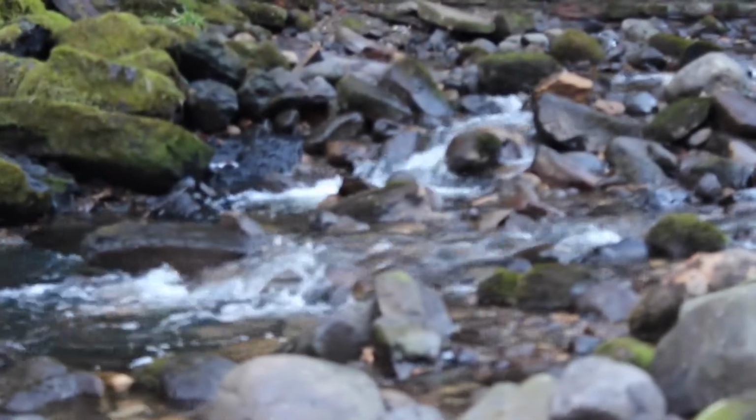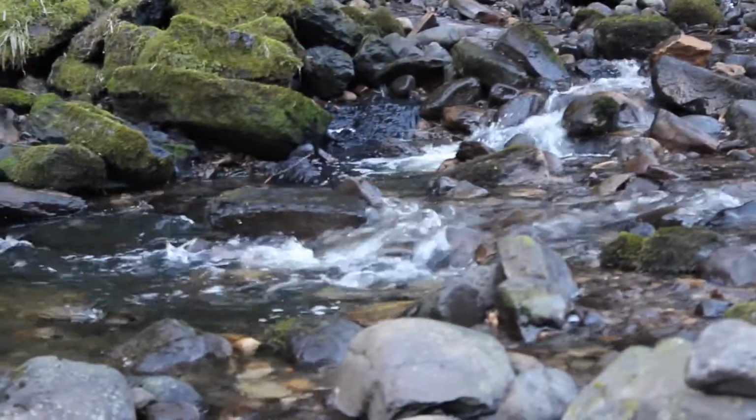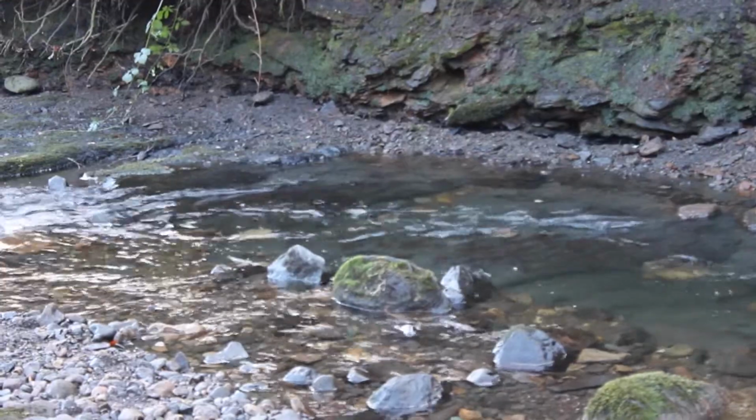So that's why I've come here, to this small stream of water. Like many animals in the United Kingdom, birds require water. So we shall set up our little camp here and wait for a bird to come to us.